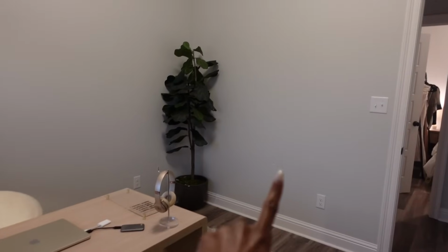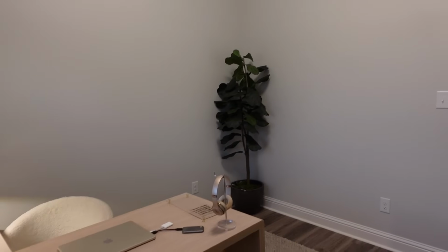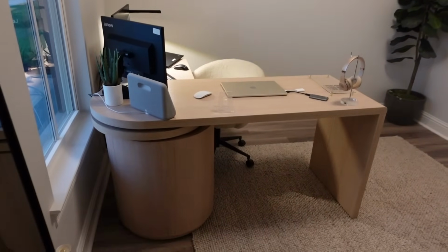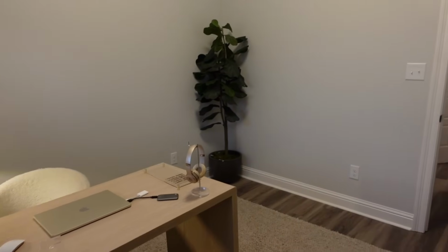So this is currently what the wall looks like. We're going to put it on this wall right here in my office space. I don't have plans for the wall space in here, so I think that map is going to be a perfect addition, especially with the new desk. I just think all the wood aspects are going to make this a nice, warm, and cozy office space. So we're going to put it on this wall.